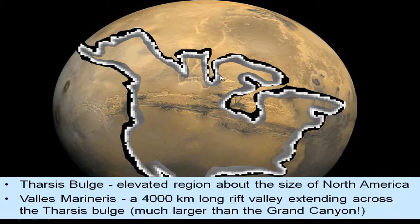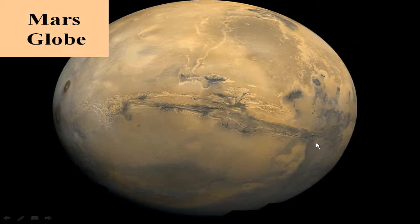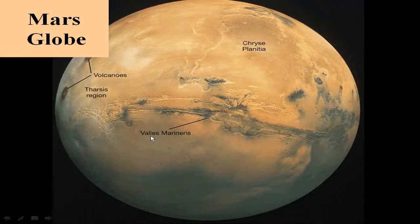The Tharsis Bulge itself is about the size of North America, and this Valles Marineris is 4,000 kilometers long, much larger than the Grand Canyon. Now, the extent from one coast of North America to the other coast of North America, a very large rift valley across its face. So we have this Valles Marineris, and we have this Tharsis region over here, and these volcanoes here.